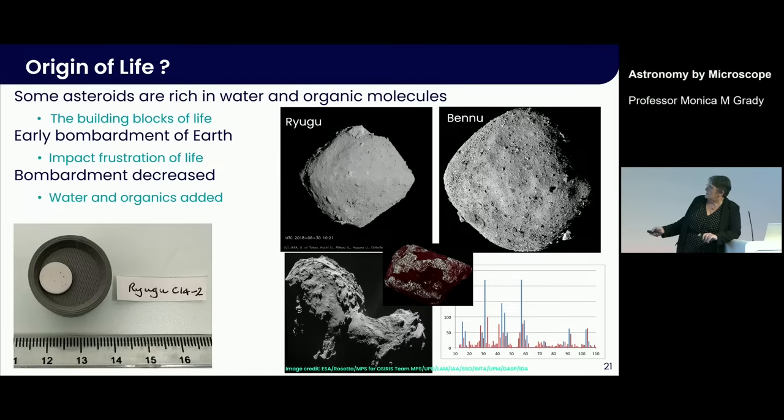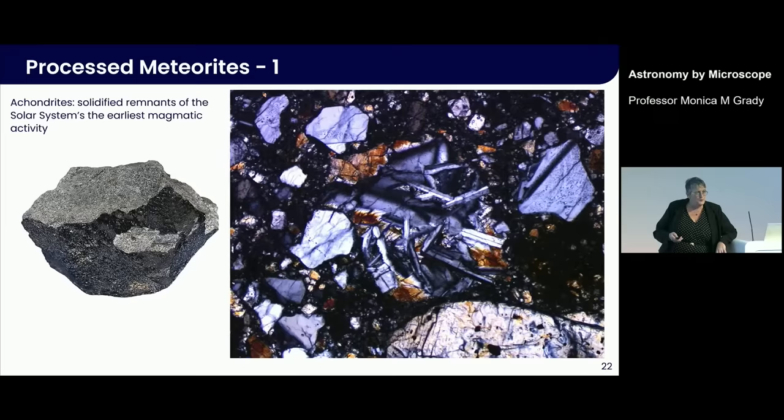And some of these are the signals of alkanes, alcohols, things like that, the types of material, the types of molecules which make up the building blocks of life. So it could be that when the Earth first formed, it was bombarded by this sort of material. And so a portion of the water came from extraterrestrial samples.